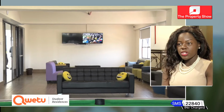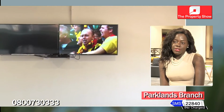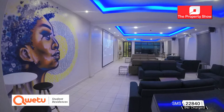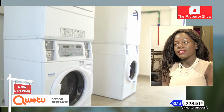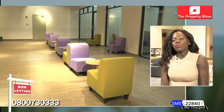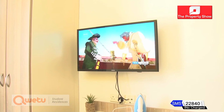The recreational facilities, we have a Sky Lounge where the students can relax. They can watch football. We have a big projector screen for them if they would like to engage in watching any games or anything like that. We have a gym that is accessible 24 hours. We have a laundromat that is also accessible 24 hours. Study rooms are also available. Study areas are spread out throughout the building, and we have meeting rooms as well. Wi-Fi is accessible to everybody within the building in all the rooms. And for our premium rooms, we have DSTV coverage as well. They have a TV in there and many other things.